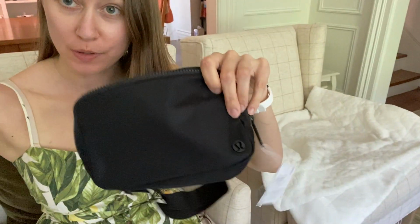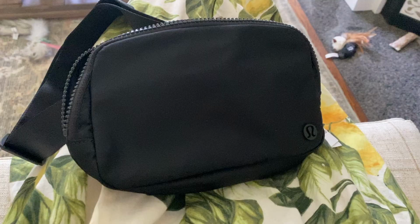Because I've been doing so much walking, I decided to treat myself to a little belt bag from Lululemon. I had been holding out because I thought I wanted to get not black, but I decided I'd probably long-term be happiest with black. I want to show you because I think it's really useful and nice for summer fitness walks, and I've been doing so much of that, so it's perfect.